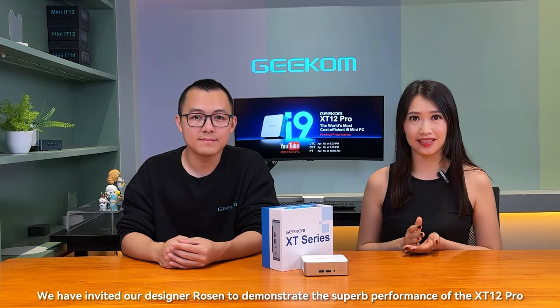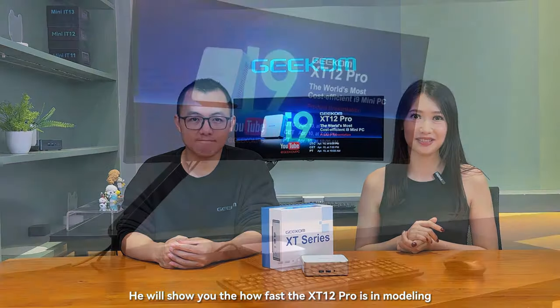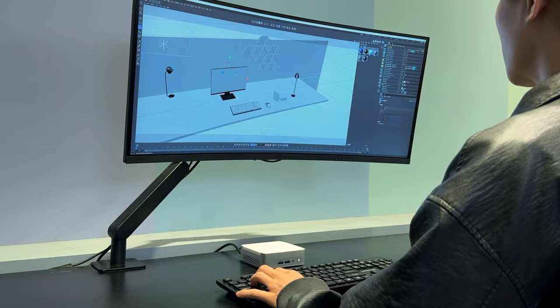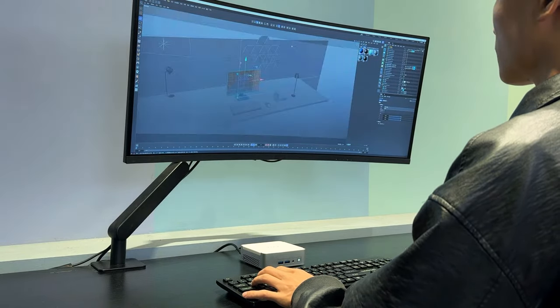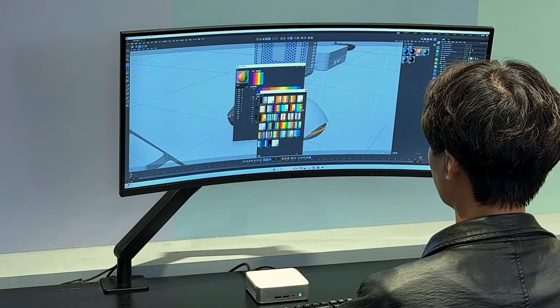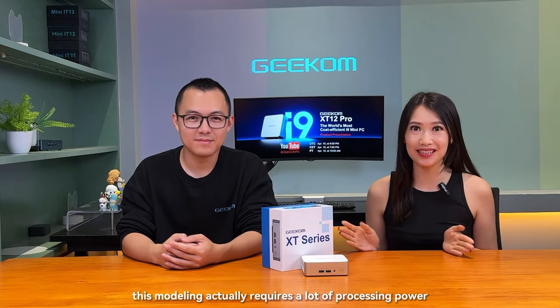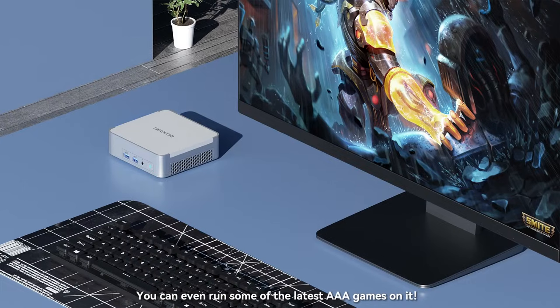We have invited our designer Rosen to demonstrate the superb performance of the XT12 Pro. He's going to show you how fast the XT12 Pro is in modeling. Wow, this modeling actually requires a lot of processing power, but the XT12 Pro still finishes it in no time. Average office applications and business workflows will be nothing but a piece of cake with this mini PC. You can even run some of the latest AAA games on it.